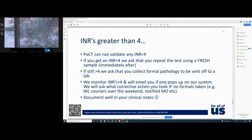So we do ask that if you get an INR greater than 4, that you repeat the test using a fresh sample immediately after. And then if still 4, we ask that you collect formal pathology to be sent off to a lab. So we do monitor that, and we do actually get a notification on our end, like an automatically generated report that does highlight what site and what operator ID has had an INR greater than 4.